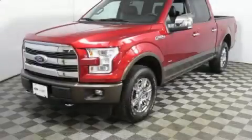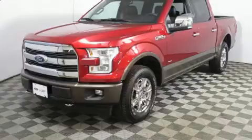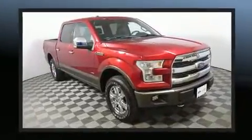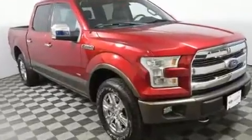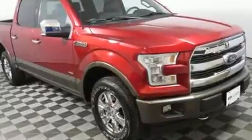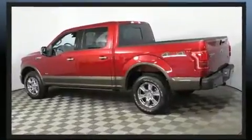Get excited about the 2017 Ford F-150. With fewer than 25,000 miles on the odometer, this vehicle provides excellent value as a pre-owned model. It features an automatic transmission, four-wheel drive, and a refined six-cylinder engine.